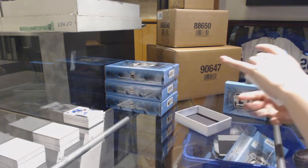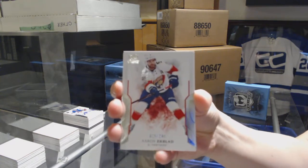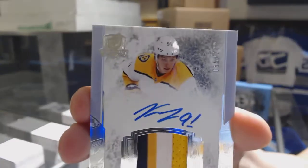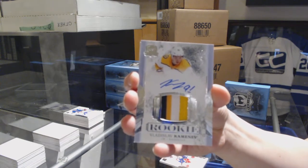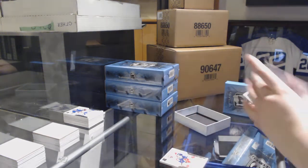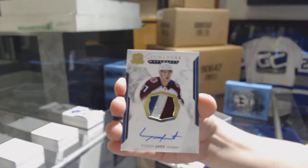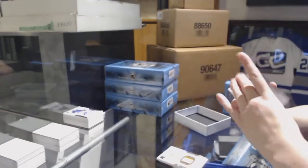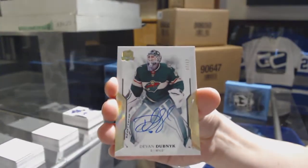We've got a base card number 249, Aaron Ekblad for the Florida Panthers. A three-color rookie patch auto number 249 for the Nashville Predators, Vladislav Kamenev. Another signature materials patch auto of Tyson Jost for the Colorado Avalanche. And number 212, gold base auto for the Minnesota Wild, Devin Dubnyk.